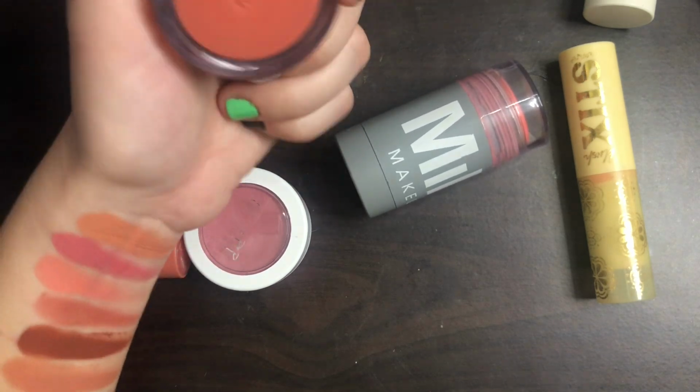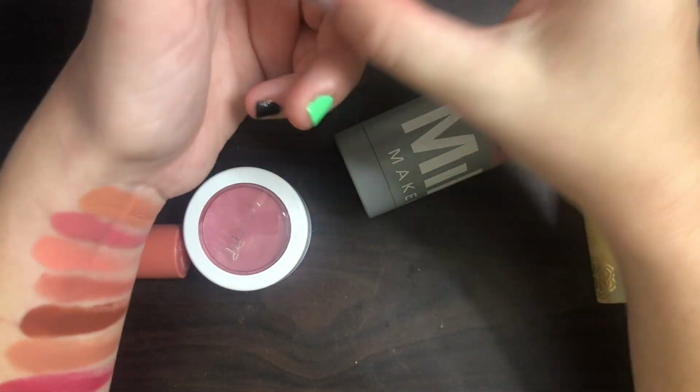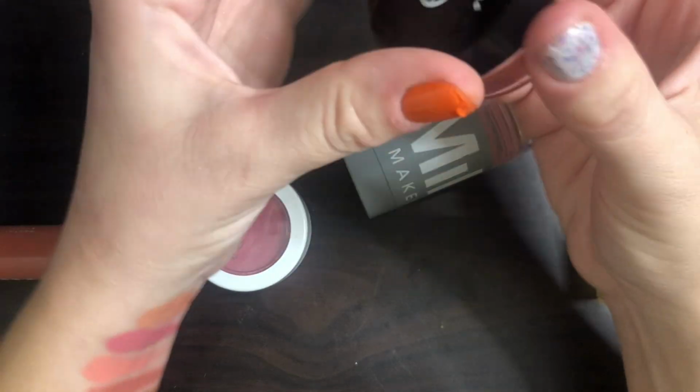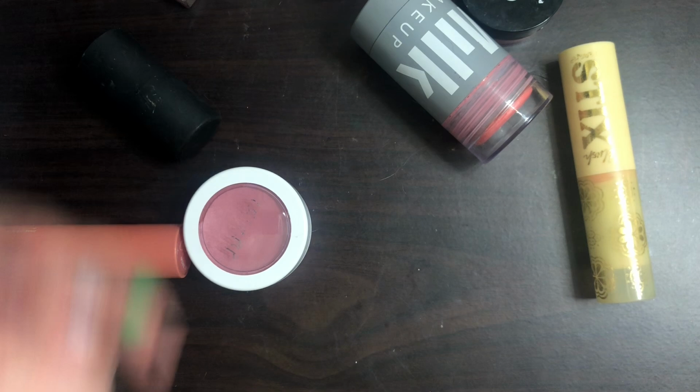I've got one of the e.l.f. putty blushes. And this is in an unknown shade because e.l.f. doesn't label their stuff. Super annoying. I don't love this as much as the bronzer, but here it is, swatched out.